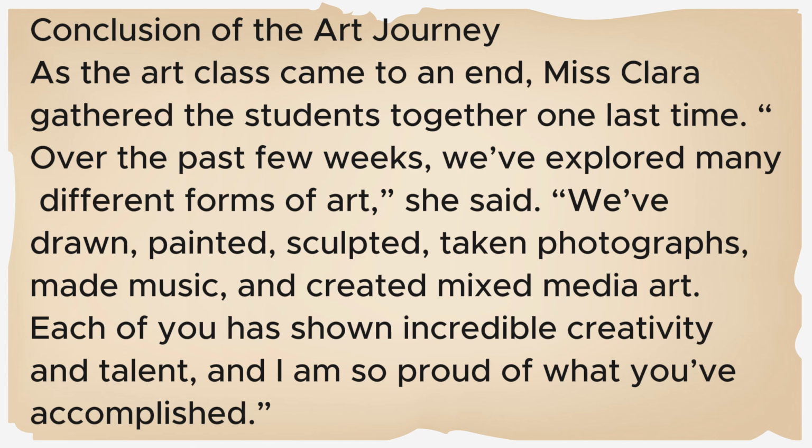Conclusion of the art journey. As the art class came to an end, Miss Clara gathered the students together one last time. "Over the past few weeks, we've explored many different forms of art," she said. "We've drawn, painted, sculpted, taken photographs, made music, and created mixed media art. Each of you has shown incredible creativity and talent, and I am so proud of what you've accomplished."